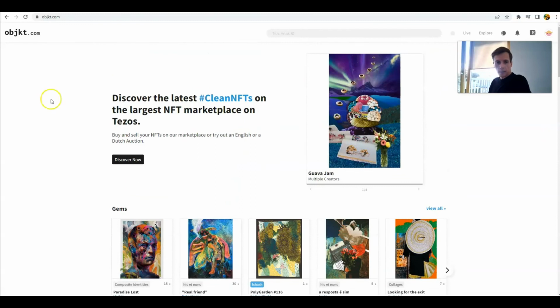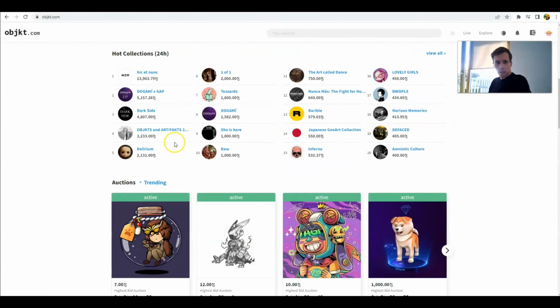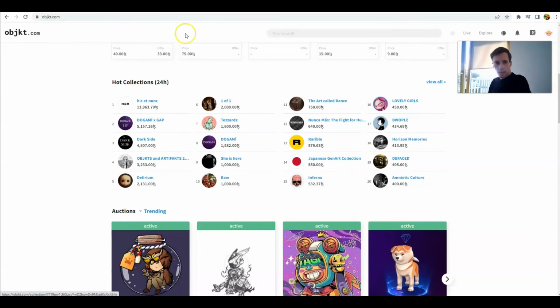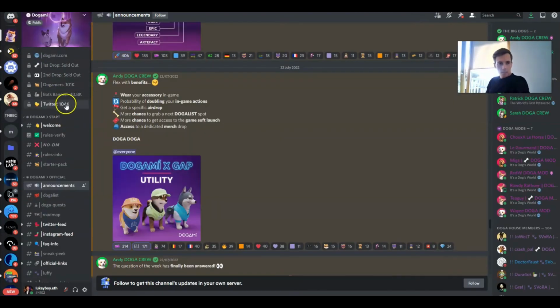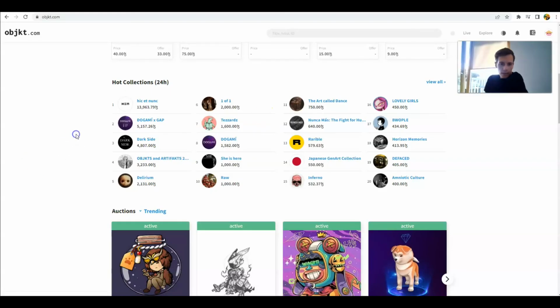It's quite a small community really in terms of NFTs on this platform. Not to say that the actual community itself is small, like on Discord for example, because you've got Dogami over here, and it's got 101,000 people in it. So it's not necessarily small, but it's the people buying and selling it, because even in the previous bull cycle it didn't really pop. I think the highs were 340 Tezos, and now it's half that pretty much.